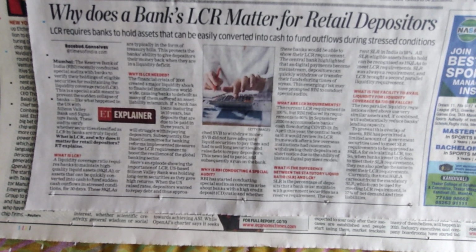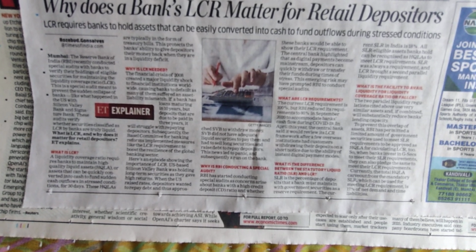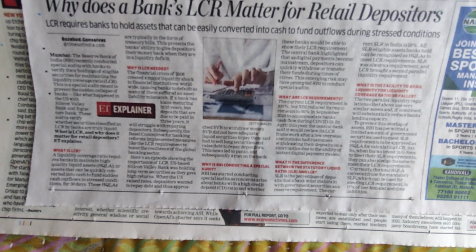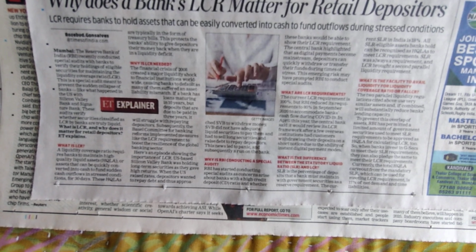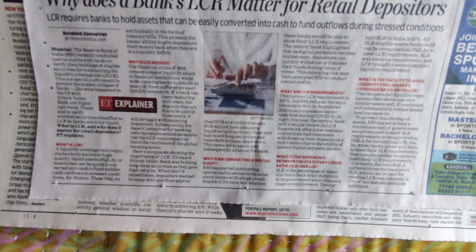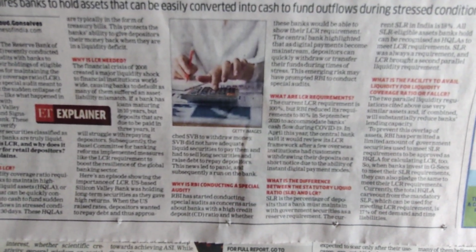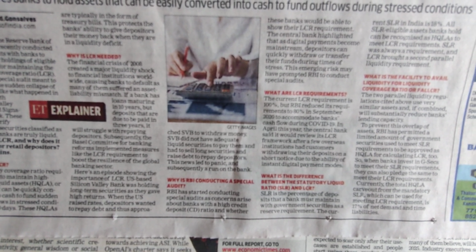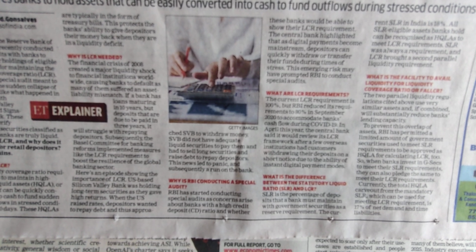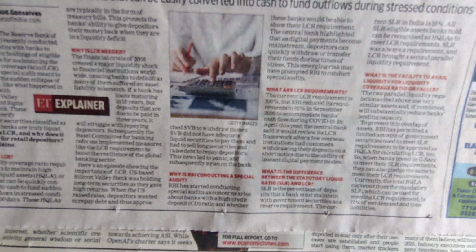Also, when banks invest in securities to meet their SLR requirements, they can also pledge the same to meet their LCR requirements as well. Currently, the total HQLA carve out from the mandatory SLR, which can be used for meeting LCR requirement, is 17% of net demand and time liabilities.